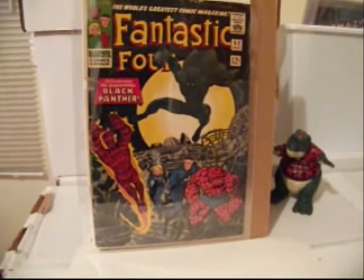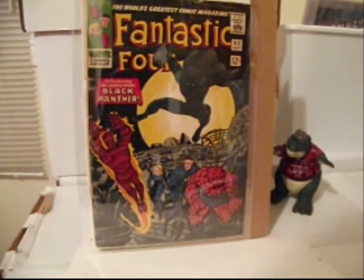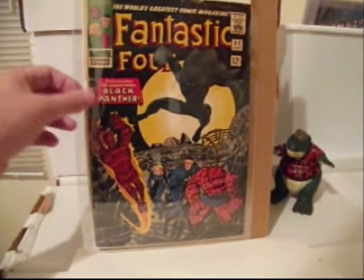Oh, I remember the day I bought this. I lost my mind. First appearance of Black Panther, Fantastic Four, number 52. That's super low grade, and I had 2 copies, but I gave one to my wife. But both were really low grade. But even the low grade one now, this book's gone crazy price. I'm not saying it's not well deserved, but it's just gone crazy in price.